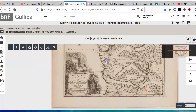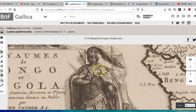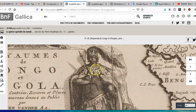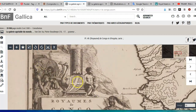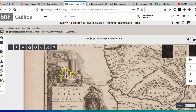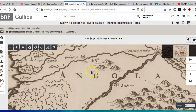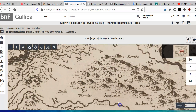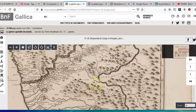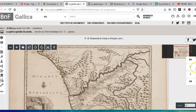To start off with, we get a picture of an African-looking gentleman, and he's got a crown on his head. He's obviously a king. He's got a scepter type thing, which looks very metal. There you go, got some ostriches and some other people, elephants, bit of wildlife. And this map, again, if we come in and have a look, it does have castles. Castles, castles, castles. Quite a bit. Not as much as we see in the map that was a few hundred years earlier, but still a lot.